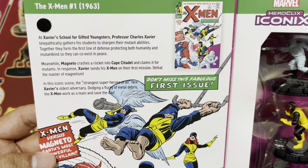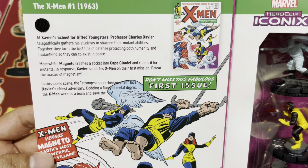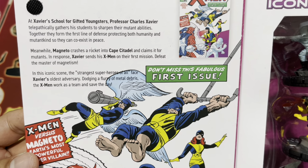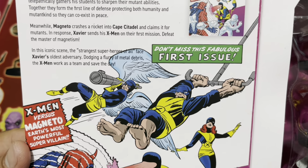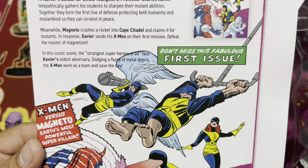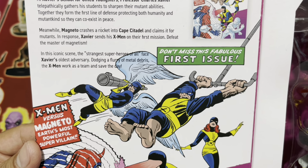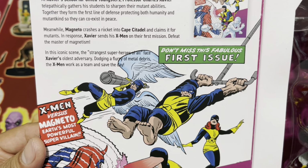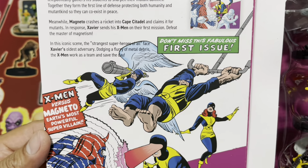And at Xavier's School for Gifted Youngsters, Professor Charles Xavier telepathically gathers his students to sharpen their mutant abilities. Together, they form the first line of defense, protecting both humanity and mutant kind so they can coexist in peace. Meanwhile, Magneto crashes a rocket into Cape Citadel and claims it for mutants. In response, Xavier sends his X-Men on their first mission: defeat the Master of Magnetism. This iconic scene, the strangest superheroes of all, face Xavier's oldest adversary, dodging a flurry of metal debris, and the X-Men work as a team and save the day.